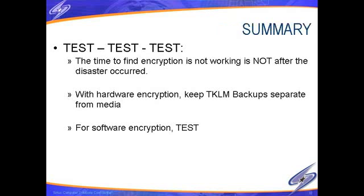Once any method of encryption is operational, please frequently test your recovery. The time to find out your save has not been working is not at the point your entire data center has been made unavailable or you need to recover a key piece of data. With hardware-based encryption, keep your TKLM key backups separate from your physical media. Do not make a backup of your TKLM key and put it in the same physical transport device as your encrypted tapes. With software-based encryption, again, you have very specific backup requirements, for example, that you can't back up IBM system libraries. But again, make sure you test.